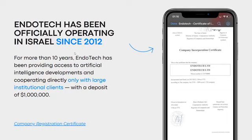And Endotech has been operating since 2012. What you see here on the right is the company incorporation certificate from the state of Israel. And for more than 10 years, Endotech has been providing access to artificial intelligence developments and cooperating directly with large institutional clients.